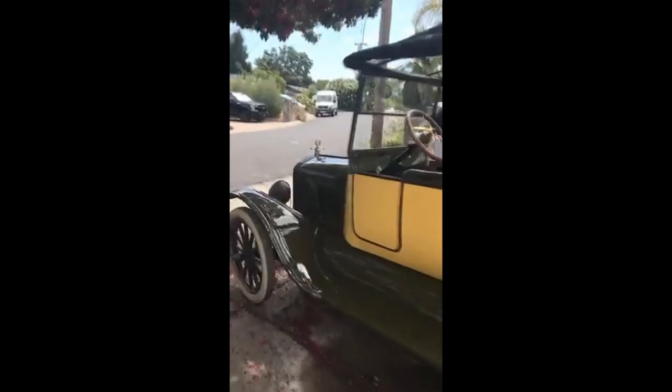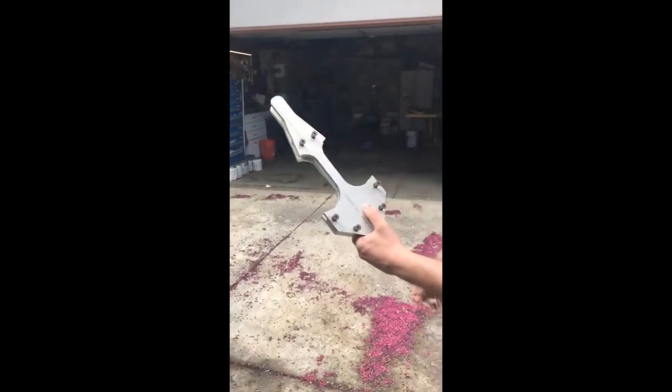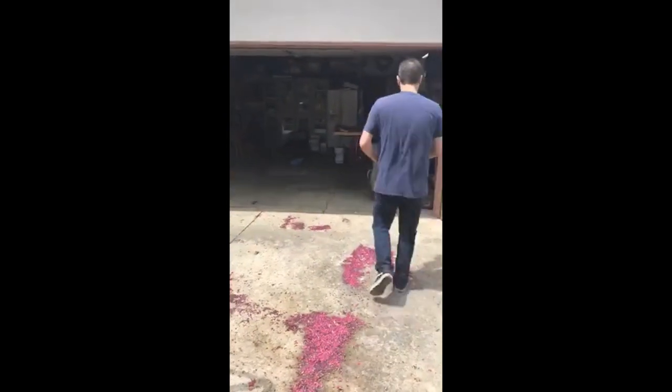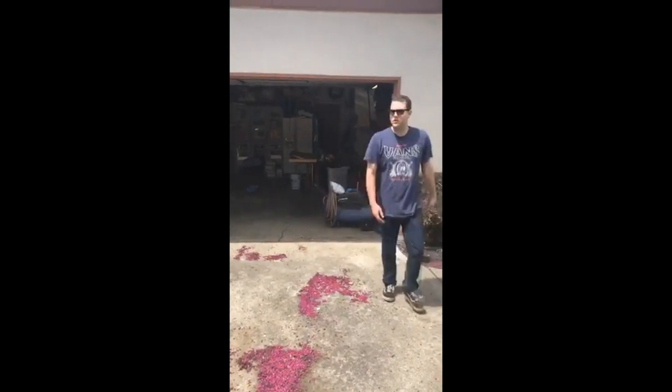So here's a template for the wheels. You'd use this on a table router and you'd use this to kind of shape the wheel spokes. Yeah. Makes the process so much more efficient. Like you were saying, you got pretty much all the bodywork done. It's been painted. It's clear coated, and it runs. Yeah.